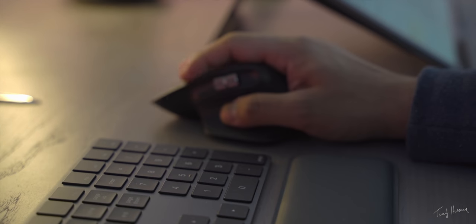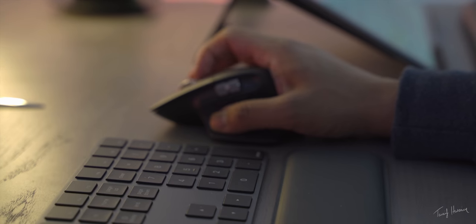One feature that I absolutely love about this mouse is you're able to pair up to three devices to it and basically quick switch between them just by tapping a button on the bottom of the mouse.